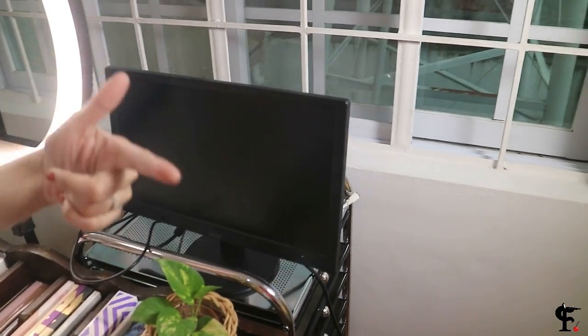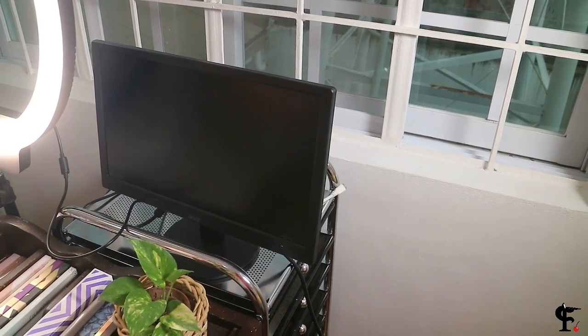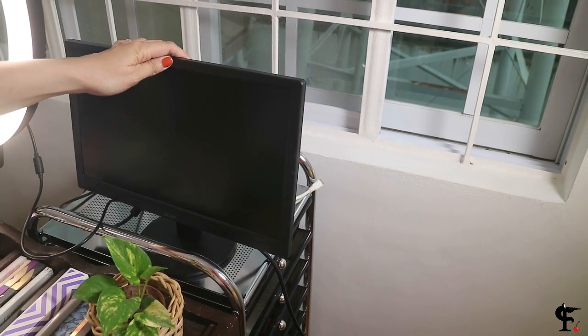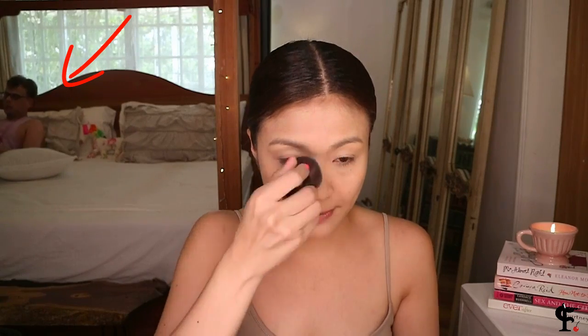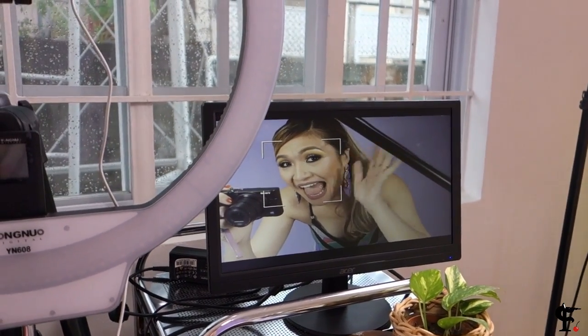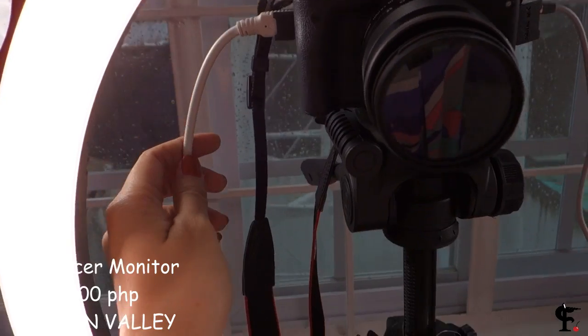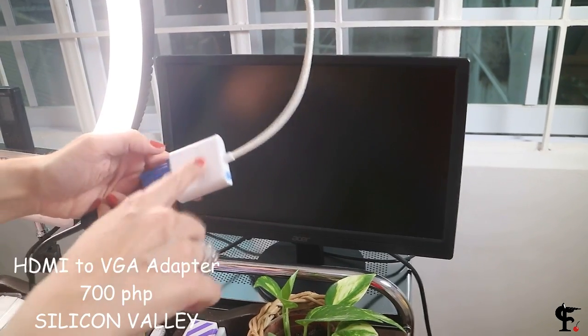My camera, this one, is not compatible to the Canon EOS utility software wherein you can control the settings of the camera from a laptop. So I have to use a computer monitor instead just to enlarge what I can see from the tiny viewfinder. So many times, I cannot see the tiny details on the viewfinder from 2 feet away, so the monitor is so helpful to magnify it. The monitor is Mr. F's advanced birthday gift and it costs 3,000 pesos. I bought it in Silicon Valley in Mall of Asia. It is connected to the camera using an HDMI to VGA converter which costs 700 pesos.